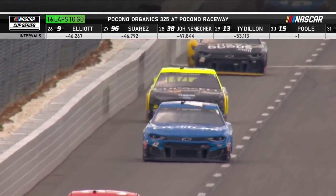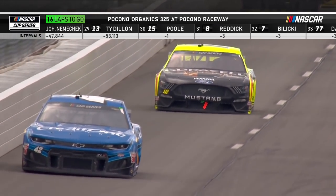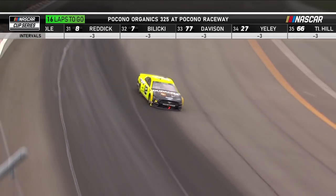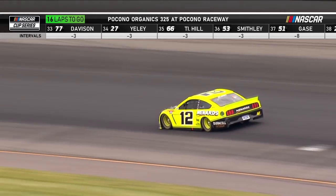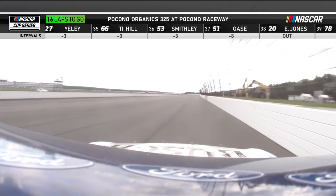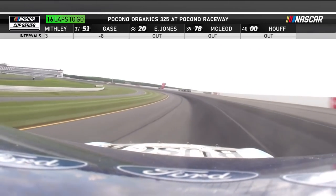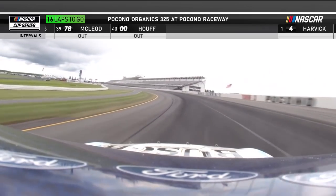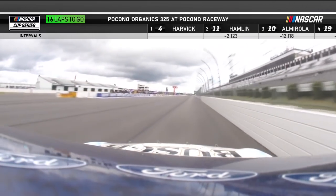Thanks, Larry. That explains why Almirola is 12 seconds back of the leader. Harvick and Hamlin just 2 seconds apart. We still have 29 cars on the lead lap with 16 to go. Rodney Childers, crew chief. Is Kevin Harvick headed for a long-awaited win at Pocono, or will it be heartbreak number 5? The number 4 times Harvick has finished second at this track.